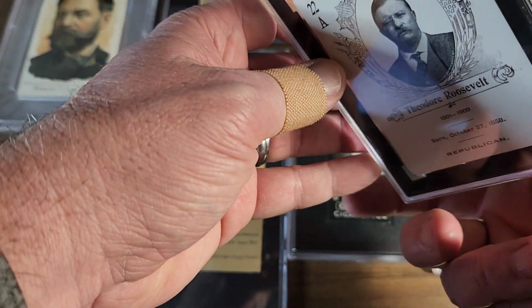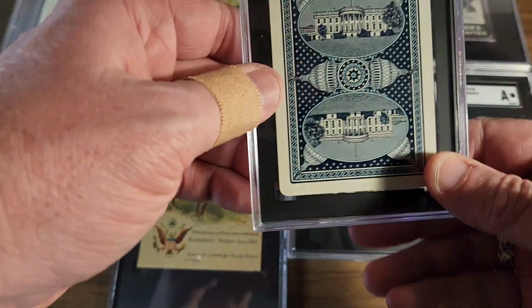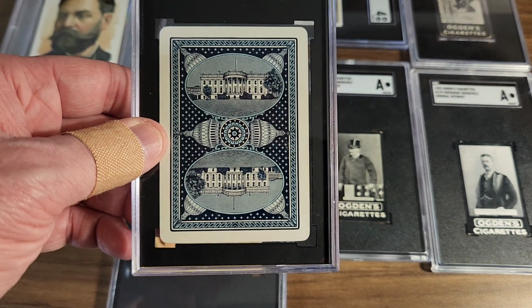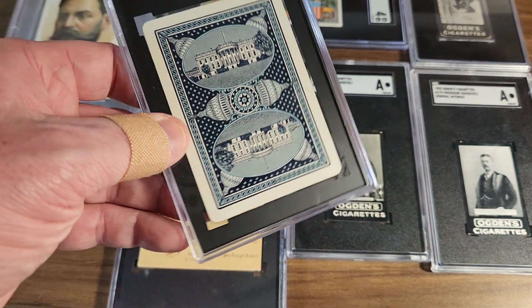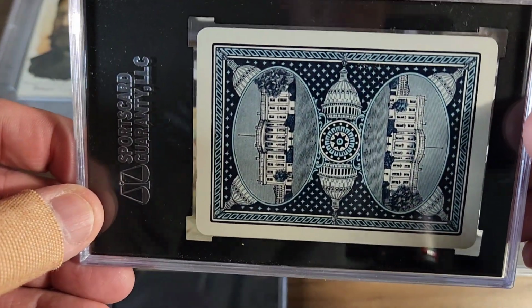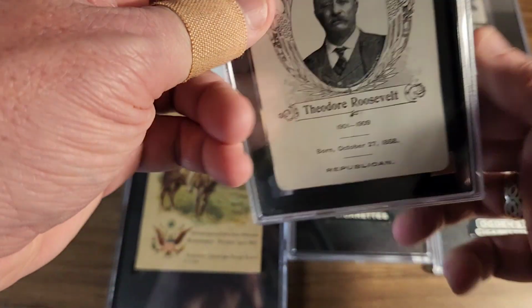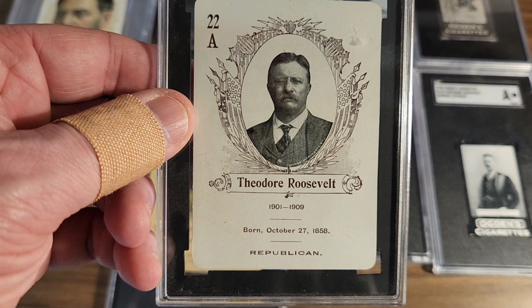So game cards often have a very unique and beautiful back. This is no exception. Look at this. Just beautiful, you got the White House, and then you have the Capitol building on all four corners and in the middle. Just a beautiful card back. Look at that. My goodness. Nice image of Teddy there. Always looking good.